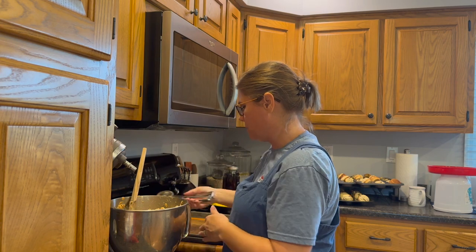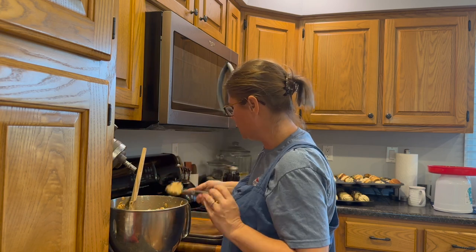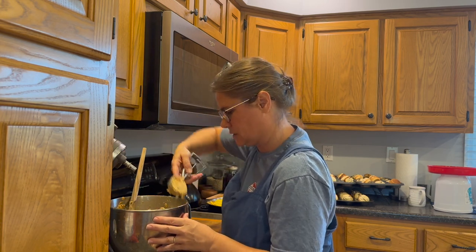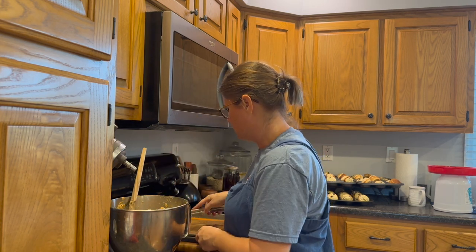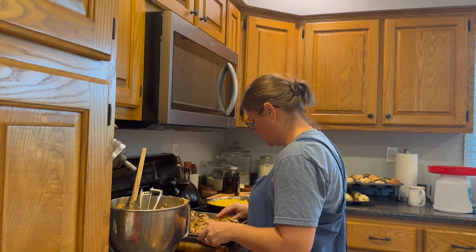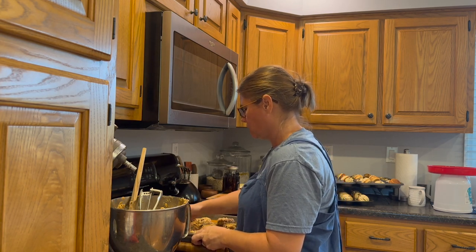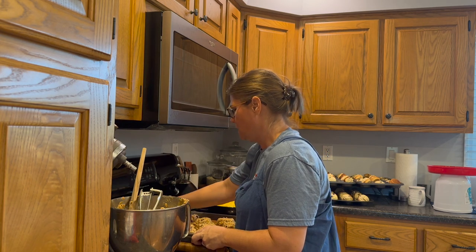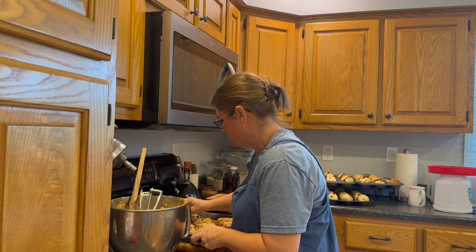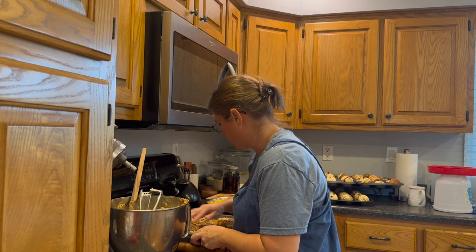Normally I do a dozen on 1 mat, but there's also plenty of space around them, so I'm gonna try to. They don't really spread a ton, so I'm gonna try to just squeeze 18 per sheet. Smash these down a little bit because they don't spread. And I have some clumps here of chocolate chips, and some of these must be a side effect of doing so many at one time. Pull them off of some and put them on others.